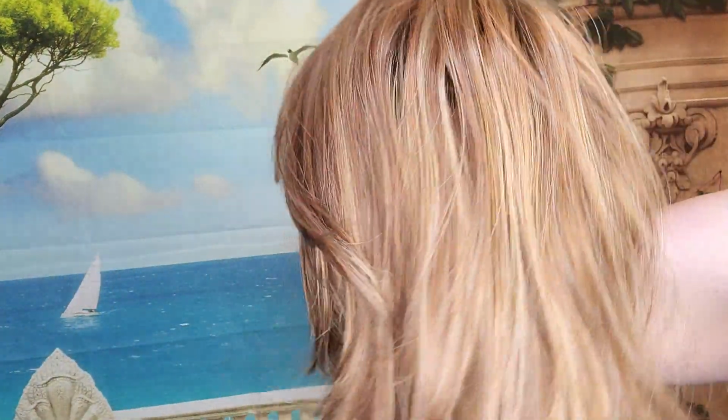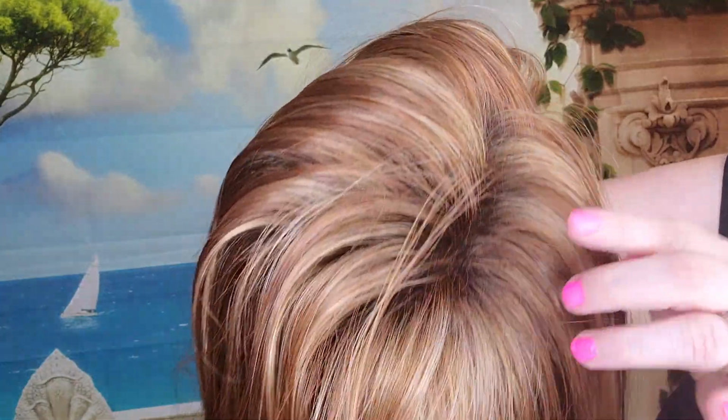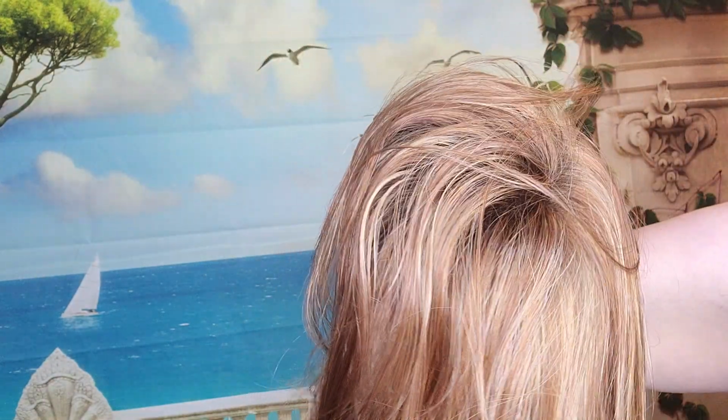So I'm going to go ahead and take this off just so you can get a good look at the inside cap construction and also a closer look at how this color is gorgeous. So as you can see here, we've got some auburn, we've got some blonde, we've got a dark brown root. I can see a lot of colors going on here. There's a mixture of colors going on here, and I think it's absolutely beautiful.